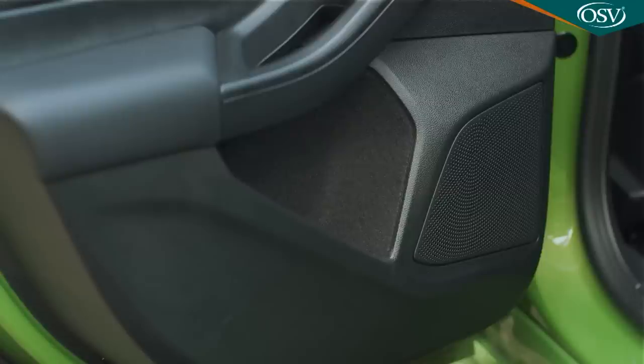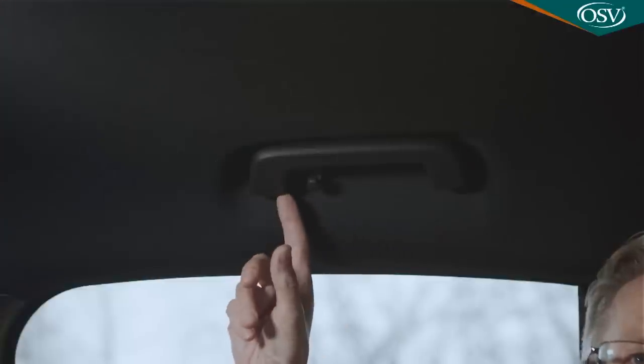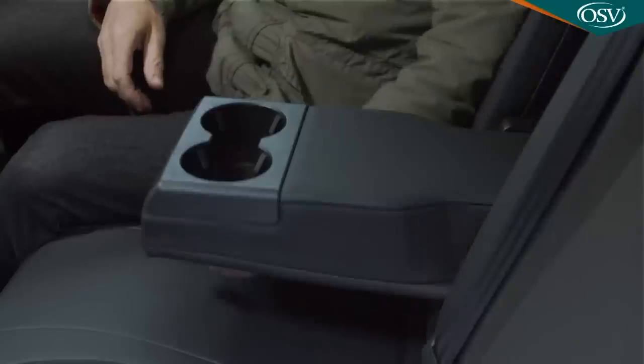All variants offer decently sized rear door pockets, outer ISOFIX child seat attachments, netted seatback storage areas, coat hooks in the grab handles, and there's the usual centre armrest with cup holders, plus Ford provides these useful centre USB-A and USB-C sockets.